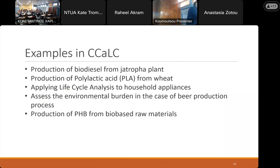Right. Some examples regarding CCalc. You will not see any nanomaterials or nanoparticles here, unfortunately. Production of biodiesel from the jatropha plant, production of polylactic acid from wheat, applying LCA to a household appliance. Assessing the environmental burden in the case of beer production, and production of PHB bioplastic from bio-based raw materials. All these are examples implemented in the PC lab in order for the students to get a fair good idea of how to implement the CCalc software for their assignment.